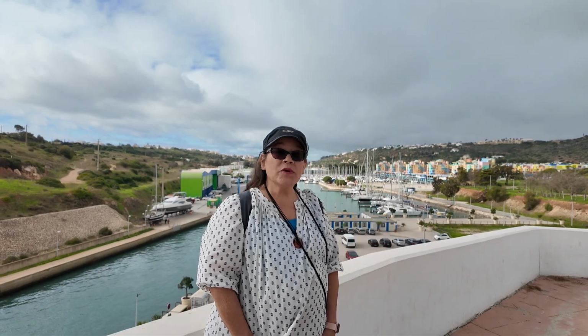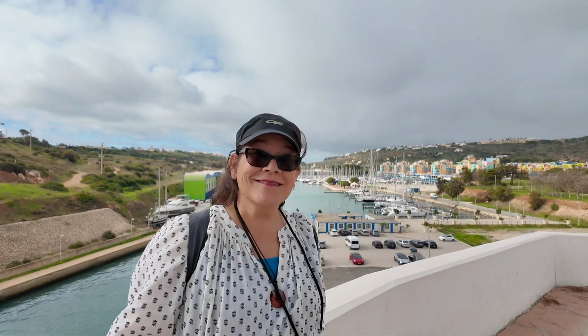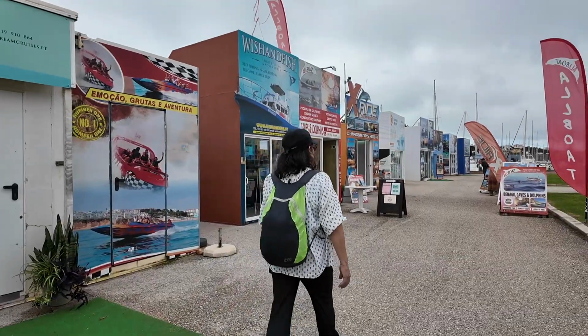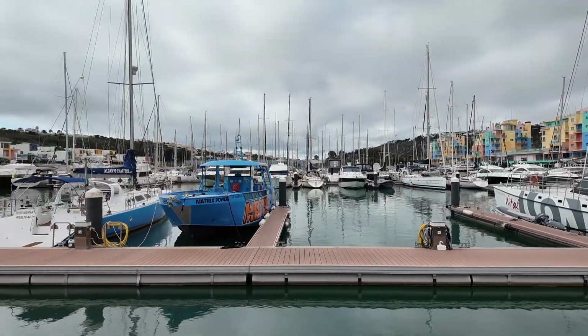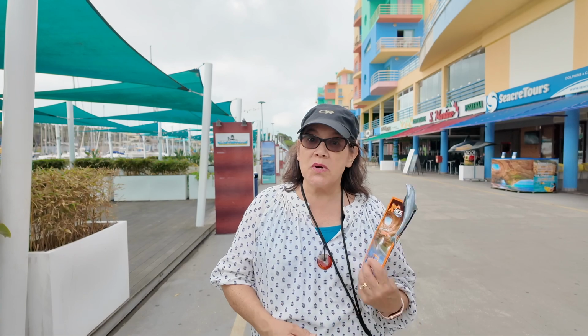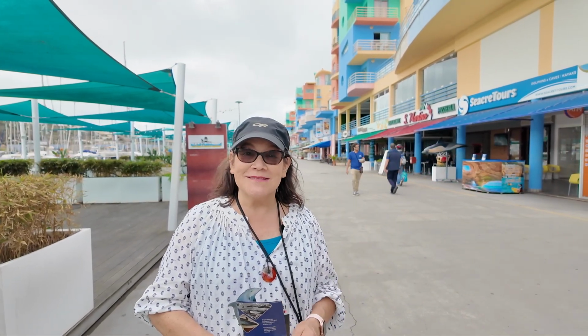Here's the marina. We're going to go down and see if we can catch a boat to go see the caves. So we're down here at the marina and we are getting ready to book a boat tour to go see the dolphins in the caves. And we're just walking along here, enjoying some of the colorful buildings and some of the shops.